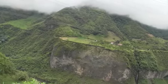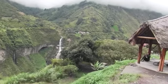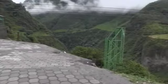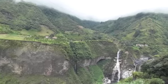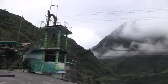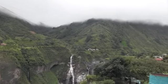Not a bad morning given usual Ecuador periods like this. The zip line actually will get your attention. It runs here all the way across the river over that falls. Now that's got to be a ride. Notice there's an even higher one up there going to the same location, it looks like.